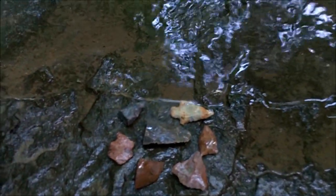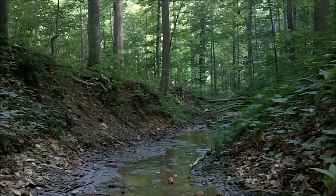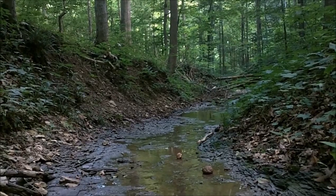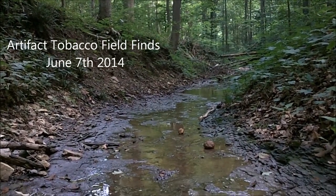Alright, I'm back. Here's June 7th. Sitting in the creek again, and just enjoying the moment. Enjoying my time here in the woods. One of my favorite places to be.